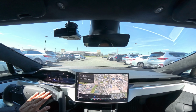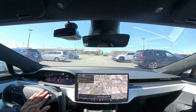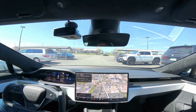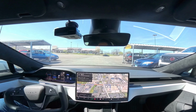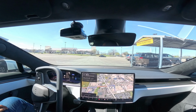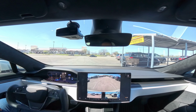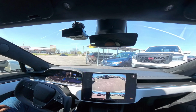No, I don't want that parking spot. Sorry guys, that was my fault. It's picking all these and seeing all these. There it is. I'm gonna pick that one just because it's going to be a little bit further away, so let's see how well it does. It's a little nerve-wracking. It's kind of close to those cars in front. Okay, I'll let it do its thing.